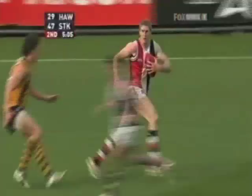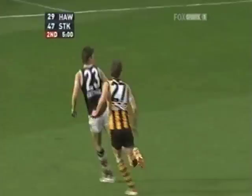He's had a couple of shots at goal. He's been handy, Tim, the big fella. Way too far out here. Gives to Jones. Both teams playing three ruckmen today. Jones. Oh, shocking kick. Horrible ball. But McAvoy's got it again.